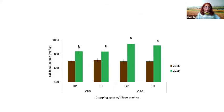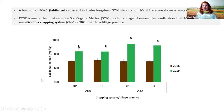So let's start on this one. This graph, if you look at the y-axis, here I'm looking at the soil health, and I took a parameter here, or an indicator. We call it the labile carbon or active carbon. And excuse me, the labile carbon is very important because it tells us about how stable is our soil, how the organic matter stability is there in the soil.